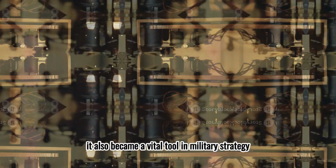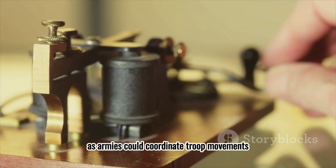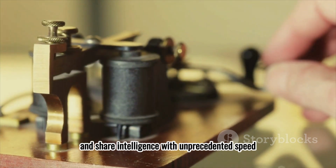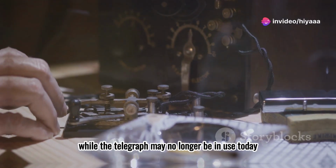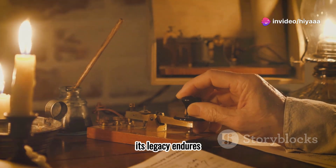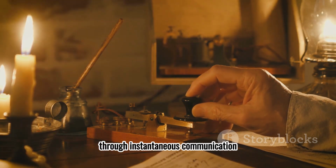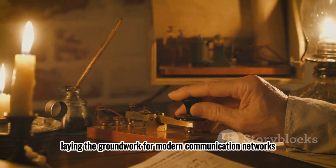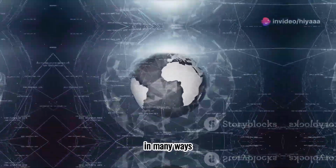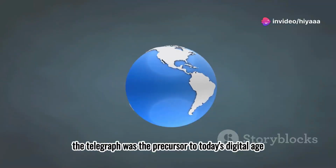It also became a vital tool in military strategy, as armies could coordinate troop movements and share intelligence with unprecedented speed. While the telegraph may no longer be in use today, its legacy endures. It was the first technology to connect the world through instantaneous communication, laying the groundwork for modern communication networks. In many ways, the telegraph was the precursor to today's digital age.